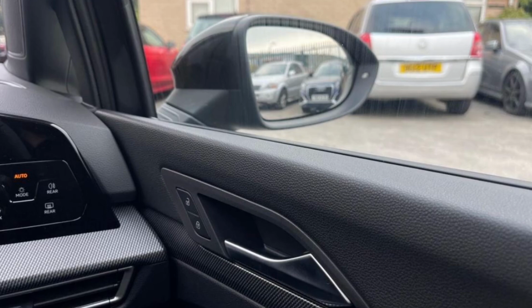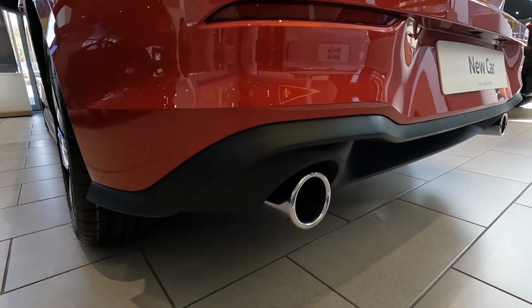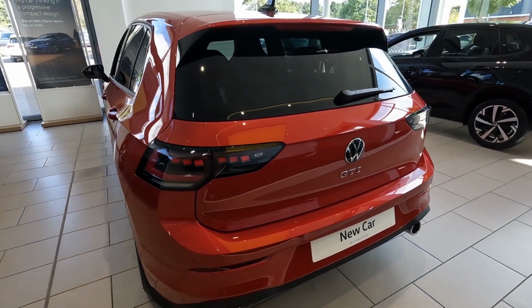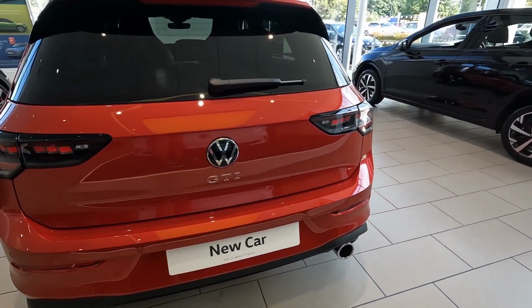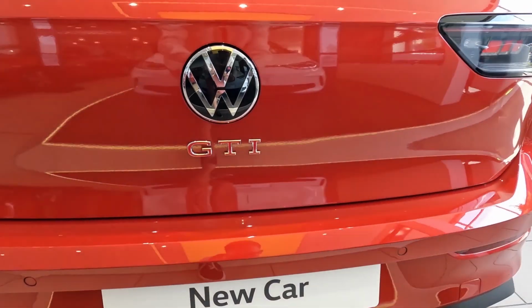I mean, I checked out a GTI for not that much difference than the price of this. And obviously with the GTI, you're getting 265 PS. Yeah, fair enough, that was a base spec car, but just something to bear in mind there. That does make a big difference.